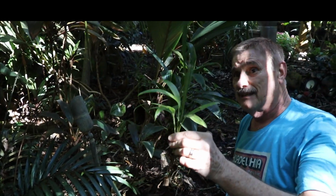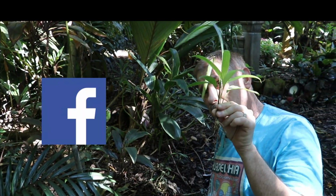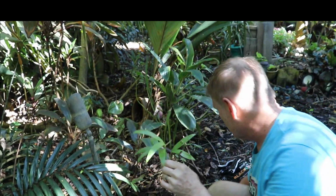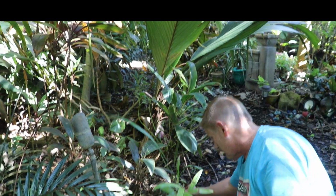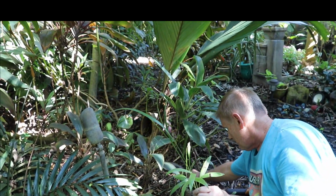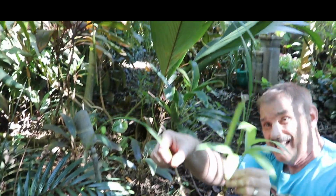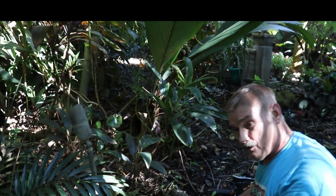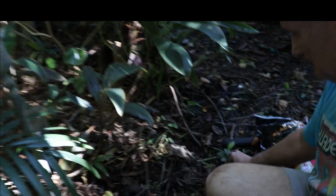When these get to be any size, this little pack in my hand would probably easily be worth $500 next year, just on eBay. So it's really weird. I mean, come on already. There's another royal. That came up real easy. So there you go. Two royals, two Archontophoenixes. Here's a loquat, Japanese plum.